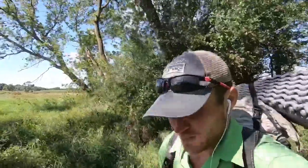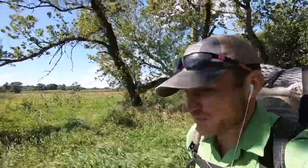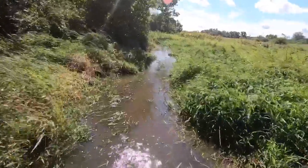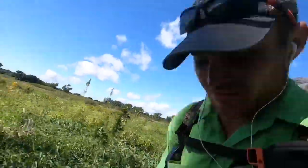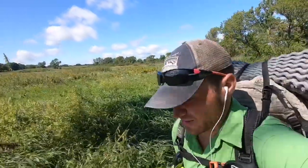Heavy rains, avoid this section. This is the Cloverfield section. Beautiful, beautiful section. But like I said, if there's heavy rains a couple days before you hit this, I would seriously reconsider rerouting. Because it has been this for a pretty consistent amount of time, and I feel like it's getting deeper. I hope it's not, but it feels that way. All right, yeah, it's knee height. Not my favorite, guys.